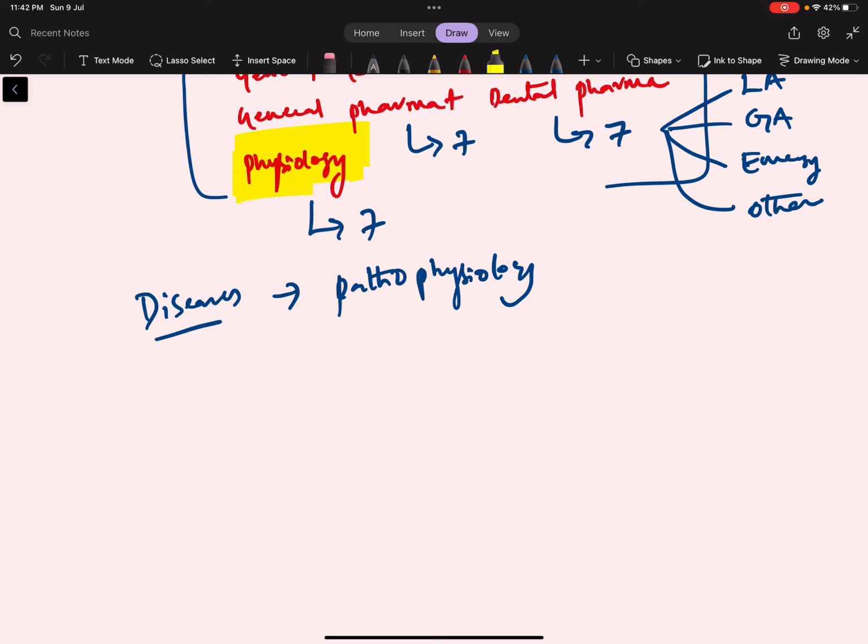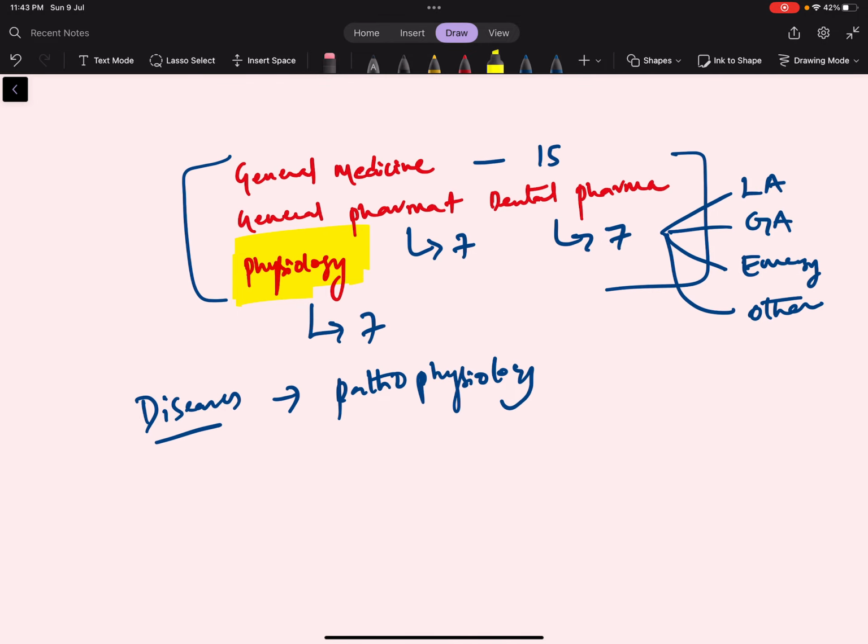Pathophysiology will be discussed in general pathology, but general pathology, system-wise pathology is not important for a dental student. Because pathology is going to carry 7 marks only for us, we don't focus on pathophysiology mainly of all the systems. We'll be focusing on a very limited area. So the pathophysiology we are going to learn system wise is integrated with general medicine for a dental student.